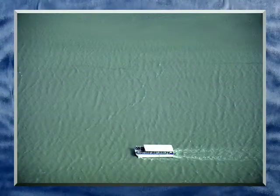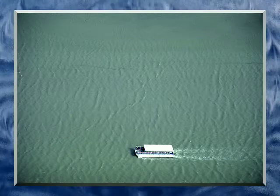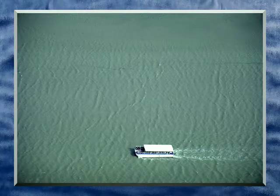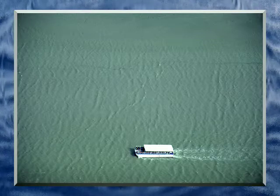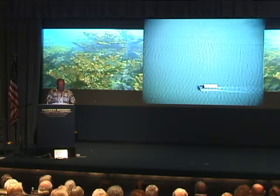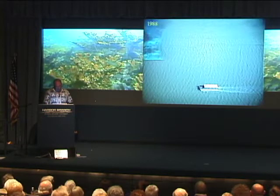This is the park tour boat here. You can get on down in Flamingo and go out and look at this area yourself. It looks pretty much like this today. This was, once upon a time, not too long ago, clear water with seagrasses on the bottom. But you clearly can't grow seagrasses in that kind of water quality.